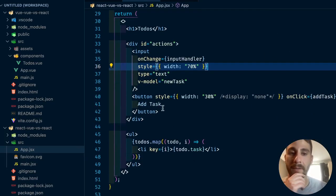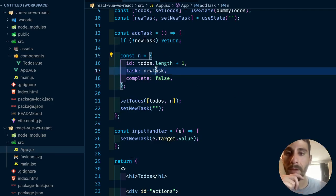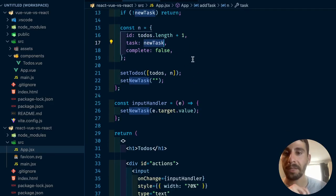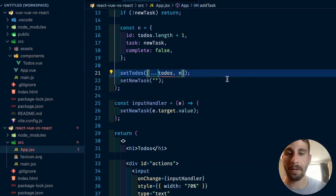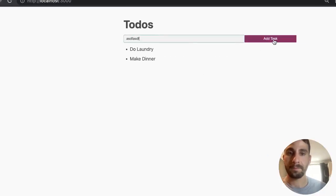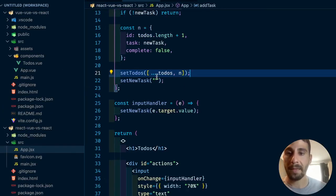So when we click the button, it's calling add task. If we take a look at add task, we're creating a new task. The task name is new task. So far, so good. Complete is false. And we want to set the to-dos, we need the spread operator there. Let's see if that does it for us. There we go. But now it's supposed to also be clearing this out, and that doesn't appear to be happening.